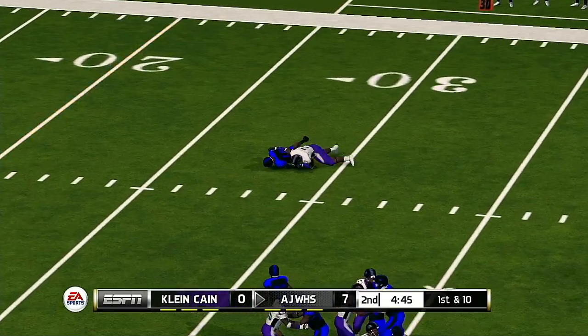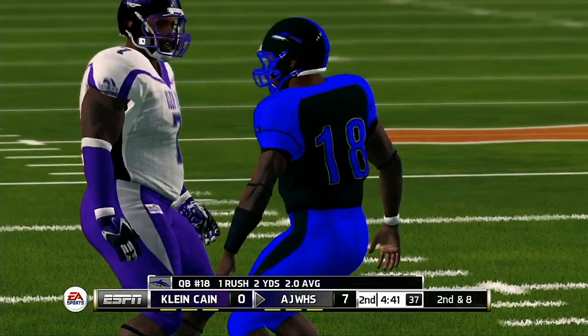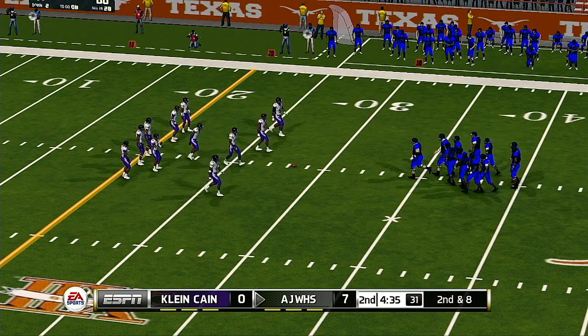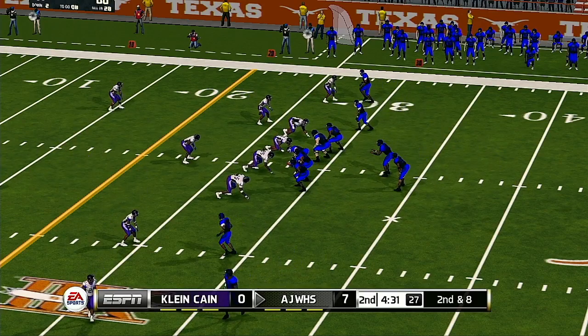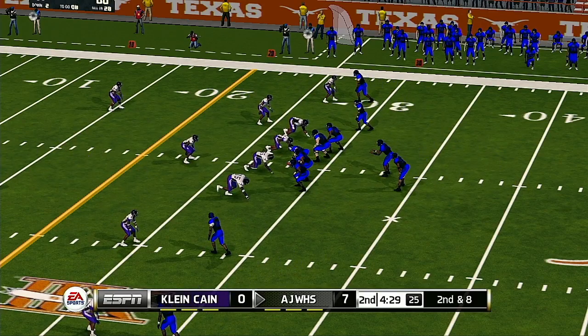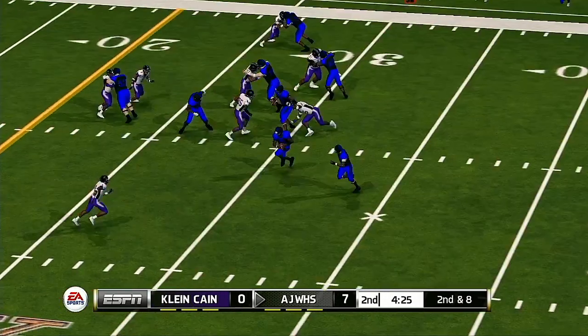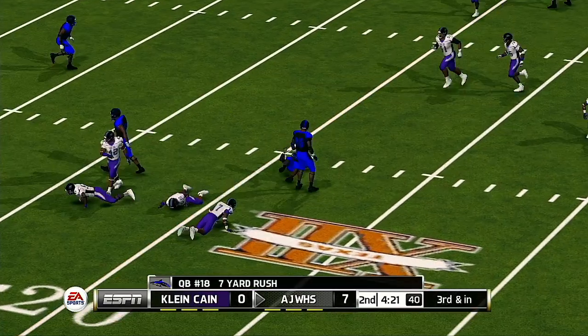Scrambling around. And he's tackled around the 28-yard line. Gain 2 yards. That makes it second and 8. Second down, 8 yards to go. Ball on the 28-yard line. Good outside run there.